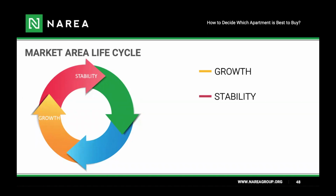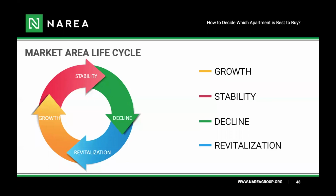I'm sure in your community you can point to areas where the market is growing and other areas where the market is in decline. After you consider all these factors that we've mentioned before, you ask yourself if this property is in a growing, stable, declining, or revitalizing neighborhood. This could be one of the overriding reasons why you select a certain property. Obviously, if you're in a growth or stable area, you're going to have an opportunity to have value appreciate. When you're in a declining or revitalizing market, maybe that might not be the case.